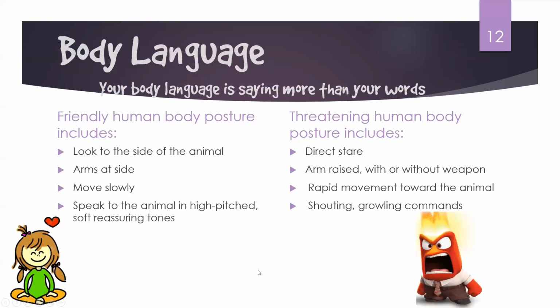Even if you're not working directly with the animals, it's always good to know what a friendly human body posture is versus a threatening human body posture, because animals can sense that even if you're just walking down the hall and not handling them directly. A lot of people don't realize it, but even directly staring at the animal can be threatening to them. Your arm raised with or without a weapon. And when I say weapon, think of a dog bowl, a leash, a pen.